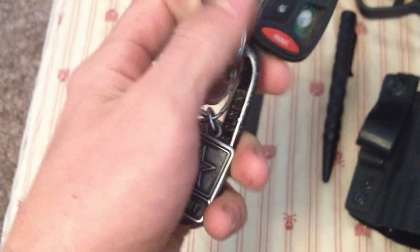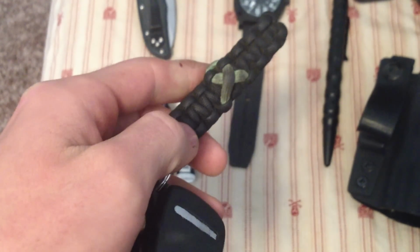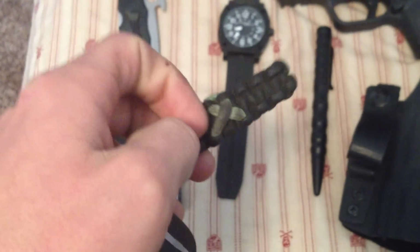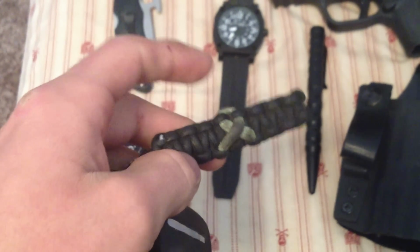Keys. The only thing that's really of any use besides the house key and truck key is this paracord lanyard thing, which is not really much use besides looking cool. And if it came to the point where I needed to unravel it, what I meant earlier when I said I would get to this about it looking cool.